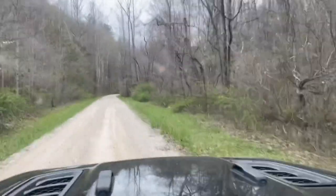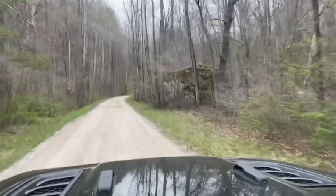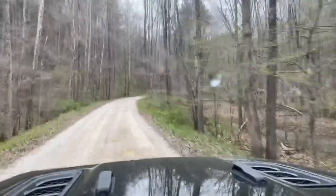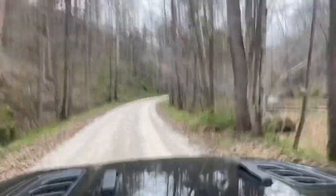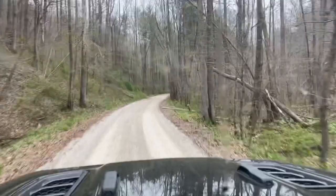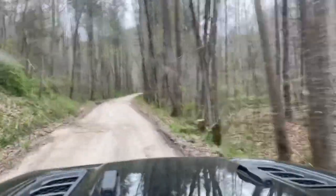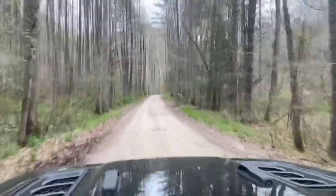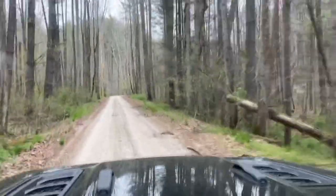So there's a creek running by the right side of the road, and I believe this is called Spas Creek. After being on the pavement for 500 miles, it's really nice to just be off-road. It's quiet, just to be back in the woods. That's what it's all about.